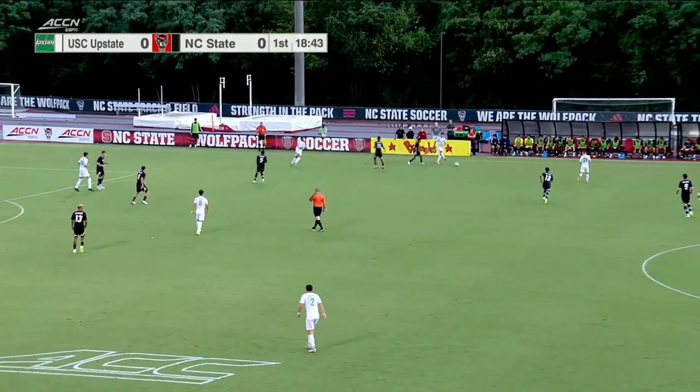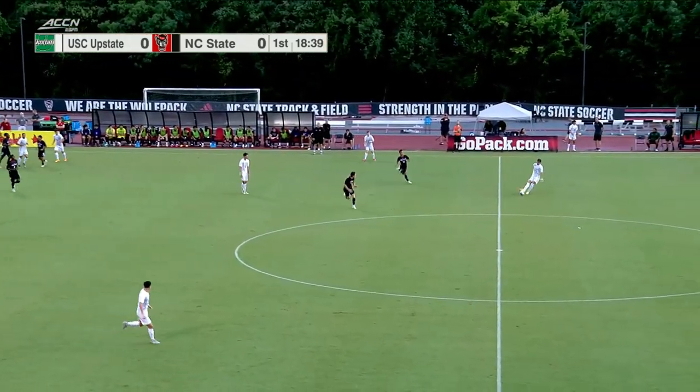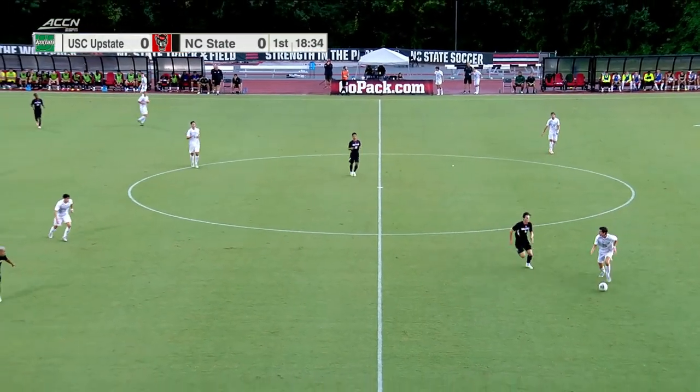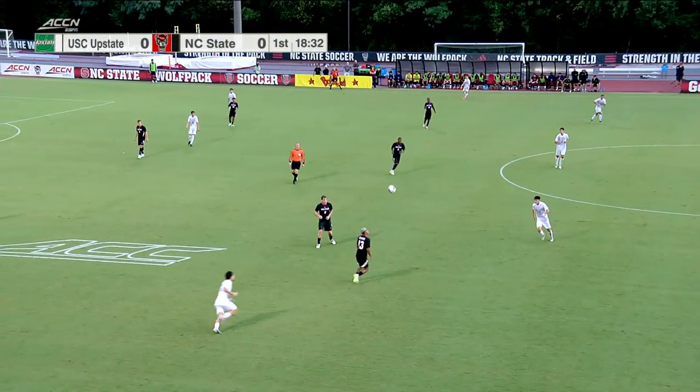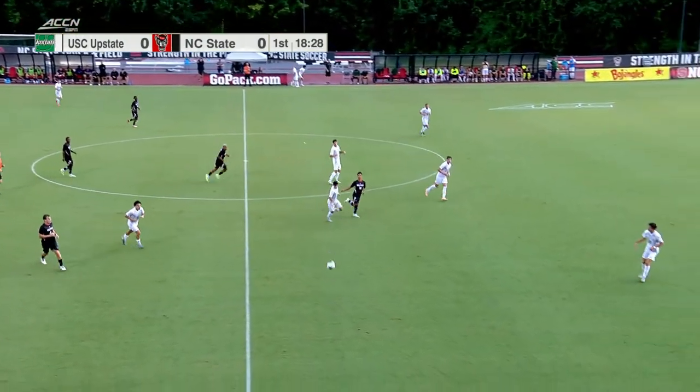Again, the field, I mean, looks good on TV, and it certainly looks good from here in the press box, and it is immaculately kept, but getting that much precipitation just before the match, it is going to be difficult to have your footing from time to time.